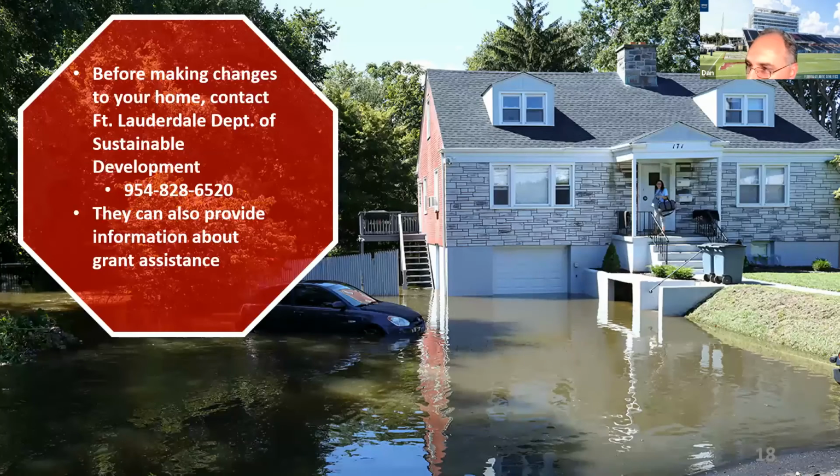Now, if you are planning on making any major renovations, like regrading your lot or fixing the property drainage or building some type of barrier like a flood wall to stop flood water from entering the building, or if you're planning on elevating your home, before you make any changes, it's advisable to contact the city.